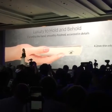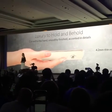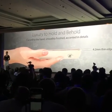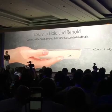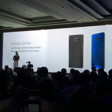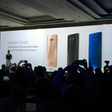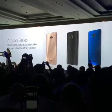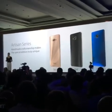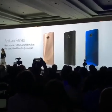Besides the all-metal body, Zenfone 3 Deluxe curves to fit your hand. Because we know how insecure and uncomfortable it is to hold an ultra-thin smartphone. Inspired by Zen and also the exquisite craftsmanship on metal, we created a special edition, Artisan Series, recreating the finish that's handmade into mass production.